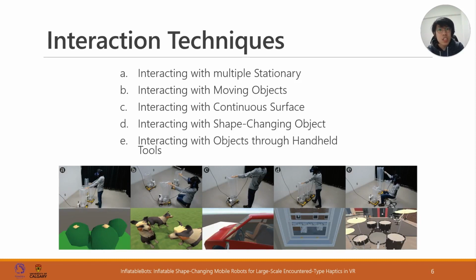We present several haptic interaction techniques enabled by InflatableBots. By taking advantage of both mobility and shape-changing ability, InflatableBots enable unique and expressive haptic interactions: interacting with multiple stationary objects, interacting with moving objects, interacting with continuous surface, interacting with shape-changing objects, and interacting with objects through handheld tools.